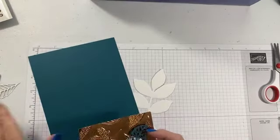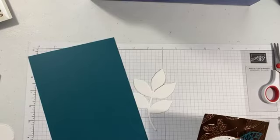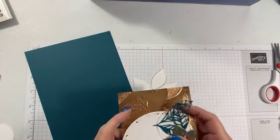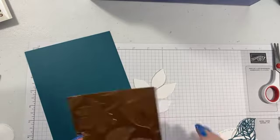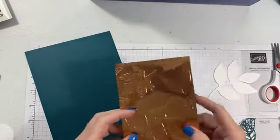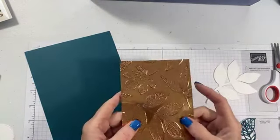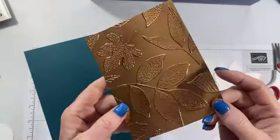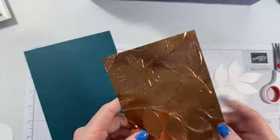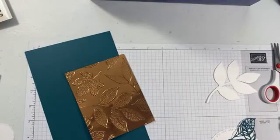All right, this one I'm going to use Pretty Peacock because it matches the Pretty Peacock oxidized copper, but I also use the copper and metallic, the textured metallic sheet, and I ran that through the embossing folder. Hopefully you can see that, but I wanted to point out one thing.